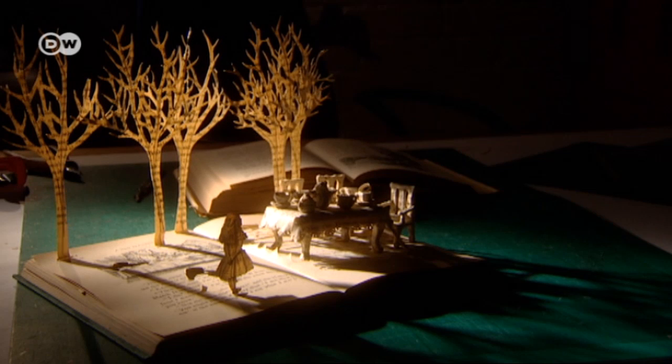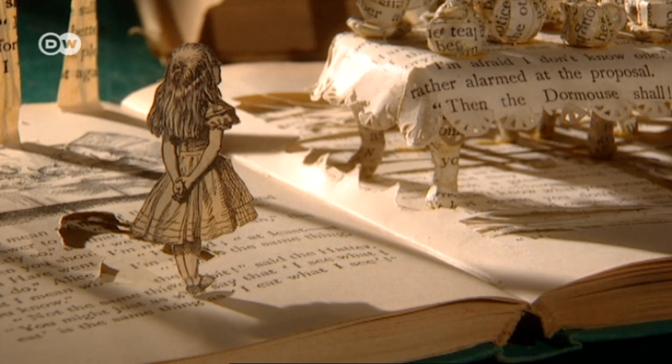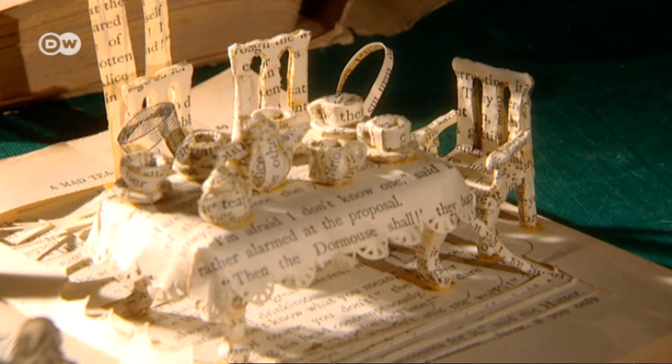I don't want it to be didactic, so I'm happy for people to take away and to interpret how they see fit, and everybody kind of relates to it in different ways. Sue Blackwell, an artist whose unique fairy tale landscapes cast a magic spell all their own.